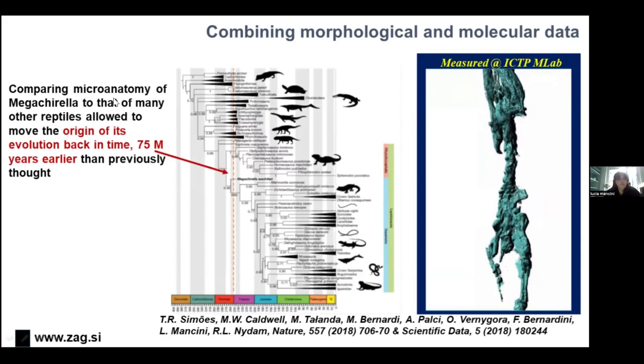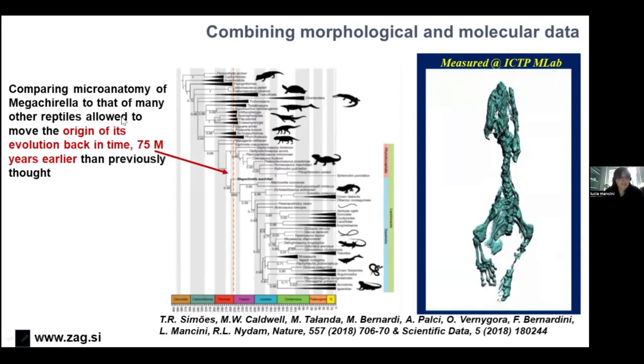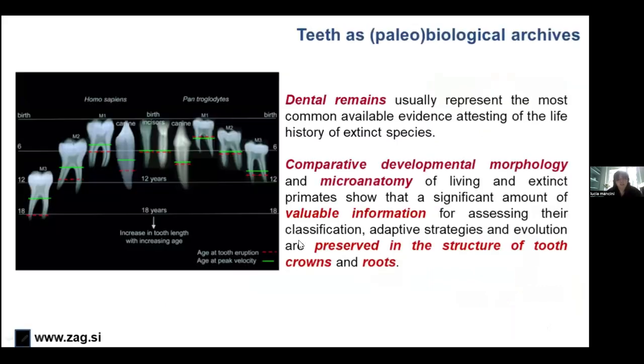Combining the microanatomy of this fossil, called Megachirella, with that of many other reptiles, and combining the molecular and the morphological data, we could move back the origin of this evolution in time by 75 million years earlier than was previously thought. And this was very important to study the origin of this species.